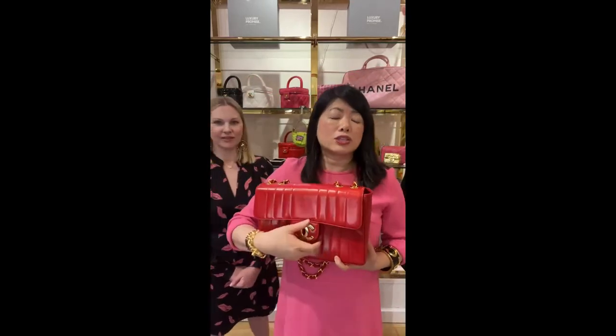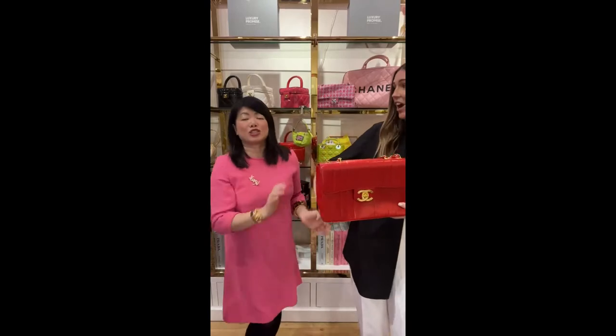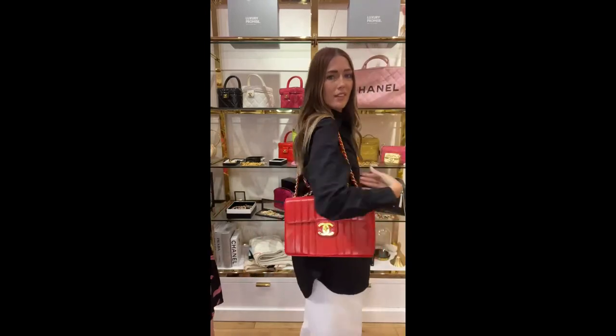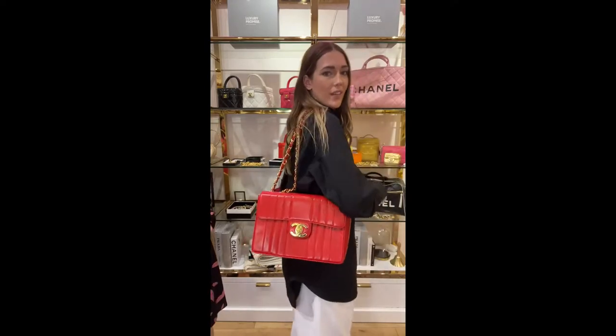So the price of this complete rarity, and you're chomping at the bit to try this. Literally, I love this. And I would wear it exactly like this with my outfit. Oh, so beautiful. Black, red, and white. What a classic colour combination.